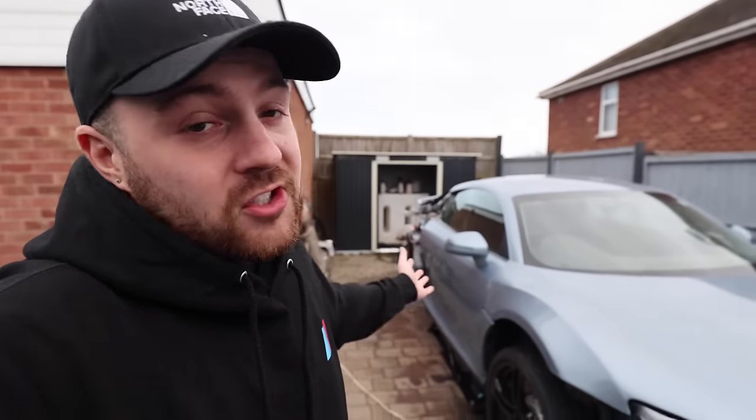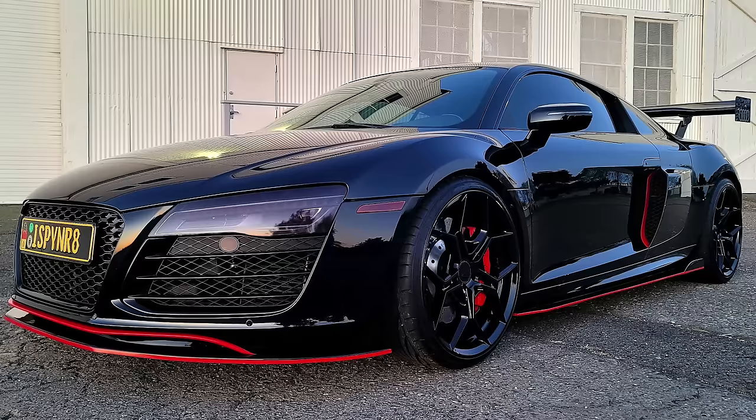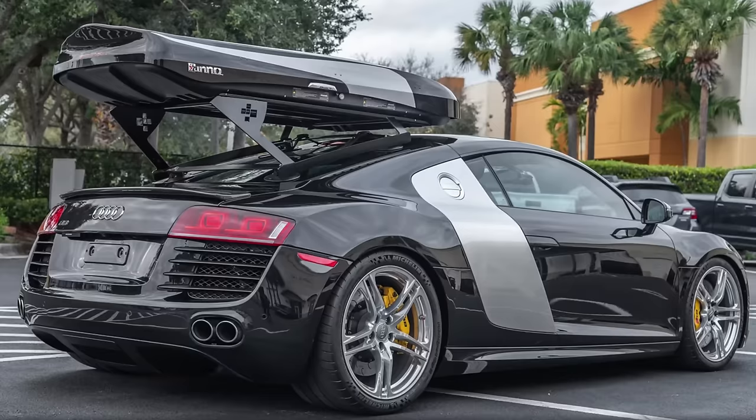How's it gonna be when it's finished? What does the finished product look like? Well, I've got an idea, and it's slightly different to what we normally do here. Because let's face it, an Audi R8 is a budget supercar. Whether it classes as a supercar anymore is up for debate, but it is sort of the go-to car that people get when they want to modify a supercar. So it's been done a million times over. So am I gonna be able to do something that's not been done before and do it better? The answer is probably not, because it's all been done.